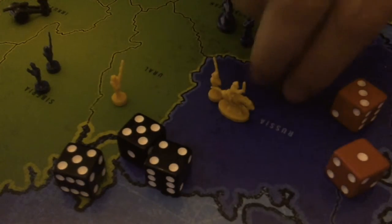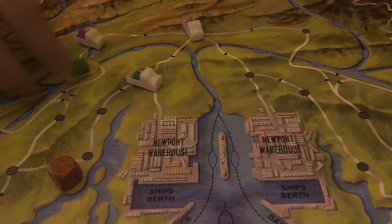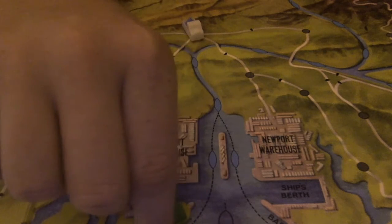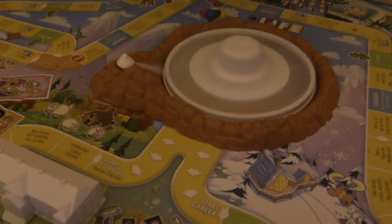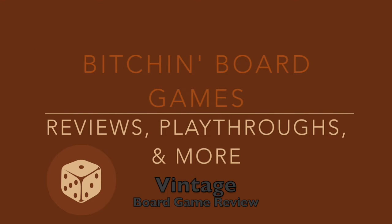Today I'm doing a review of a vintage game that is Stockmarket by Whitman. This game was made in 1968 by Whitman Western Publishing Company, a company of which this is the only game I know of.